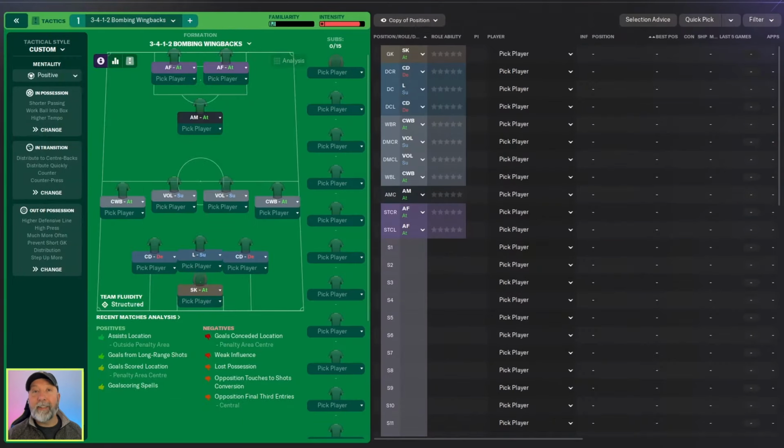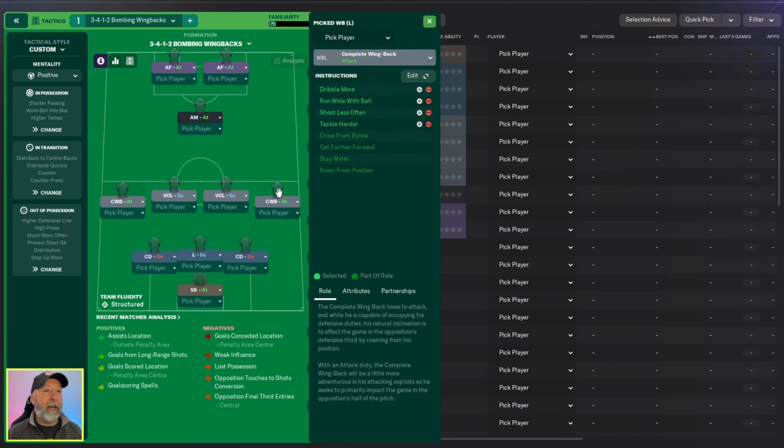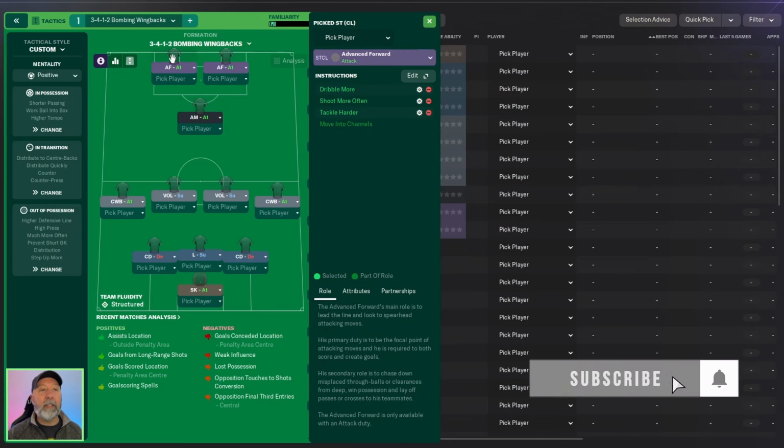But let's take a look at this 3-4-1-2 bombing wingbacks tactic itself. You start with a sweeper keeper in attack, central defenders on the left and the right with a libero in support in the middle. You do have individual player instructions there, so definitely check that out. A complete wingback on the left and the right in attack, of course. Segundo volantes in the middle in support, an attacking midfielder in attack up front, and then all the way leading the line, an advanced forward in attack next to another advanced forward in attack.